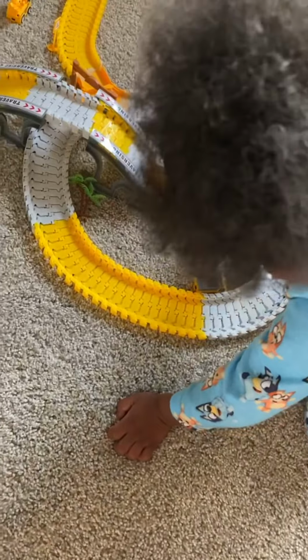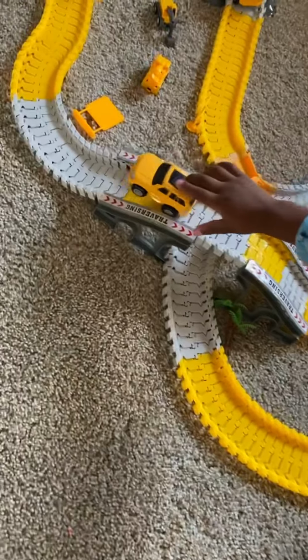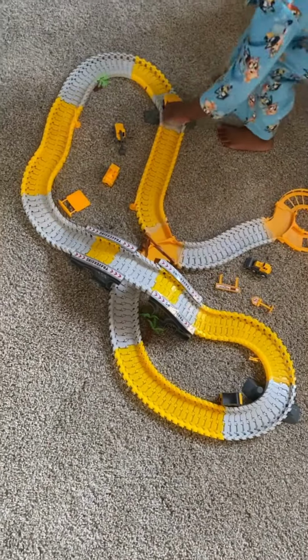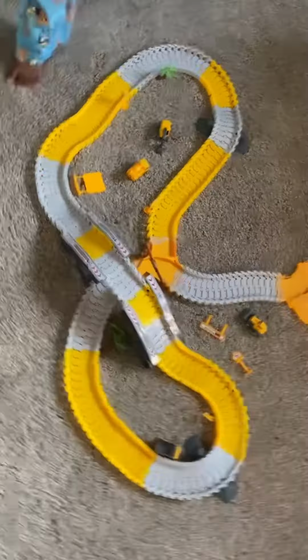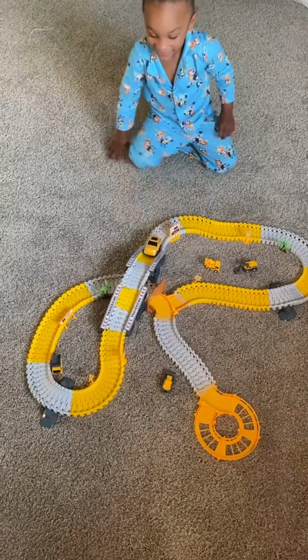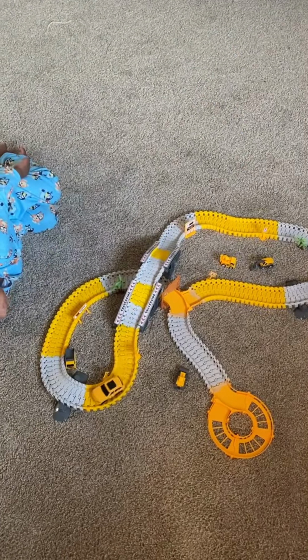Take all the batteries in there. Oh, take on the batteries in there? I take off the batteries. Okay, we have to find some batteries. I go find batteries. Okay. I go find the batteries. Oh, wow. That's cool.